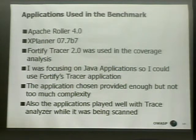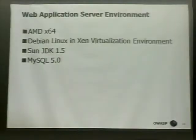These applications had some meat to them, and they were not that complex, and the scans could go through fairly smoothly. And they played well with the tracing application, which isn't always the case. That's my server environment: AMD64, Debian Linux 9 in Xen virtualization, Sun JDK 1.5, and MySQL 5.0.